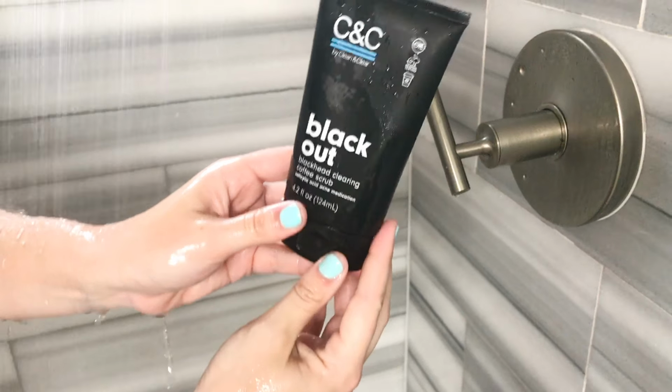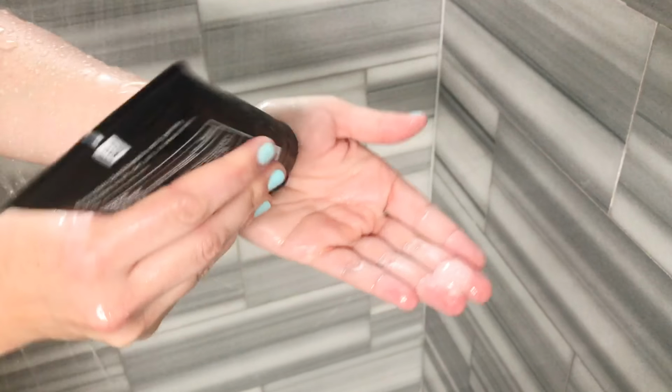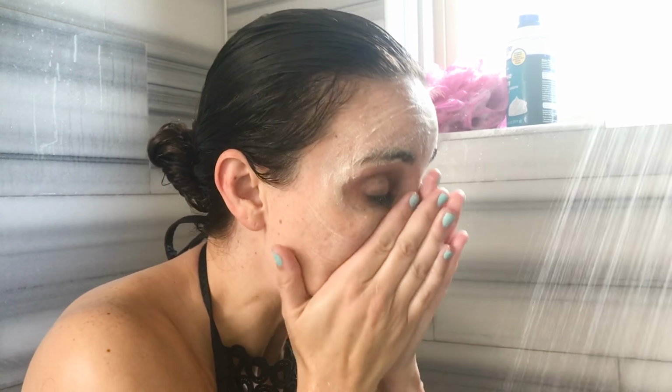I wash my face. I use this new Clean and Clear coffee scrub that I'm loving right now. You can see I'm using that in the shower. And I rub my face and scrub it all off, and this is where I would wash my makeup off. I wash my body with a loofah.